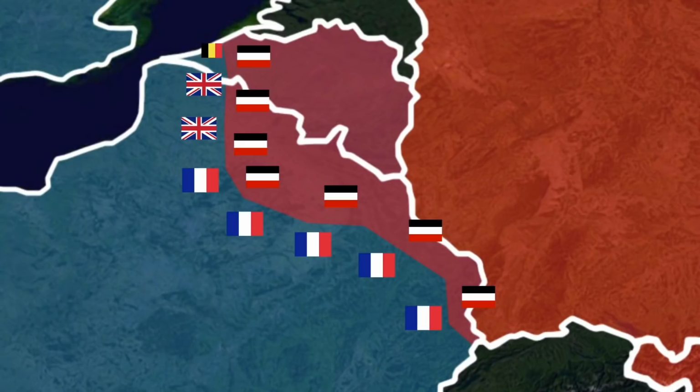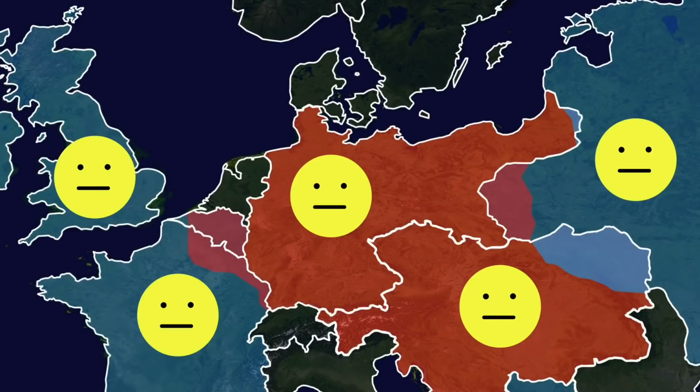With both sides stuck in a hard stalemate, they knew this war wasn't going to be about taking territory, but about simply wearing each other down. No. In 1915, the Allies still had plenty of troops available. They were convinced that they could break through German lines and go back to a war of movement.